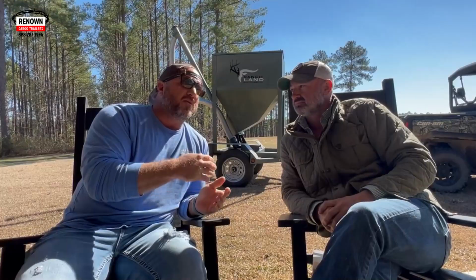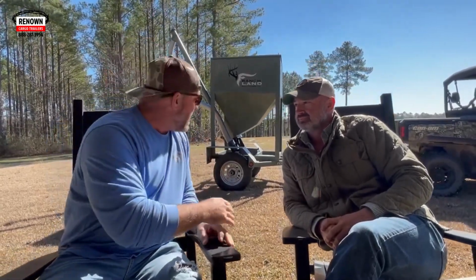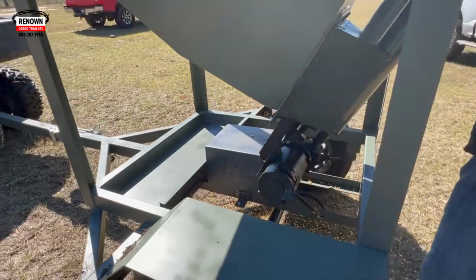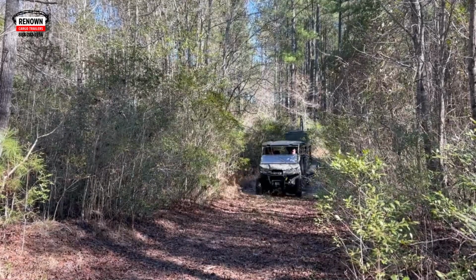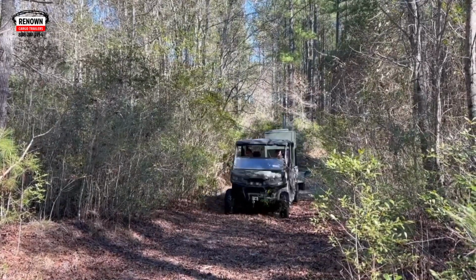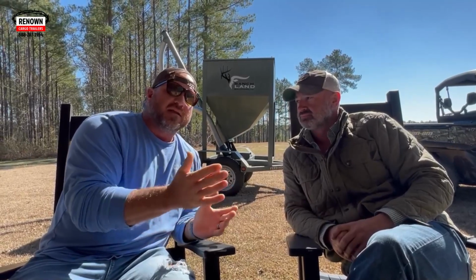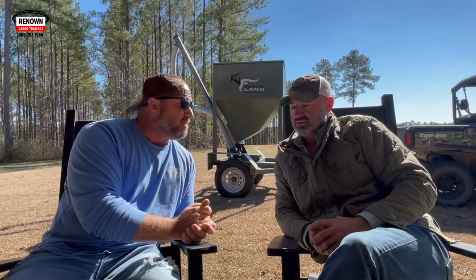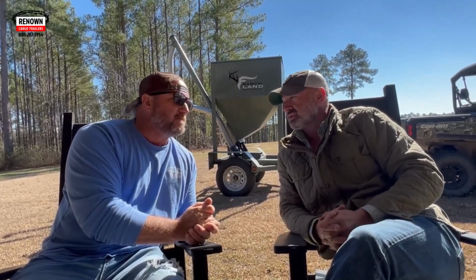And there's also a motor on this thing, and the way Win designed it, he's got the motor elevated off the ground, so you don't have to worry about dragging it if you're going through rough terrain or ripping it off. And again, y'all see the videos, but tell us a little bit about the motor. So the motor is a 24-volt DC motor.